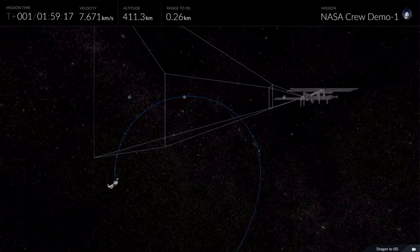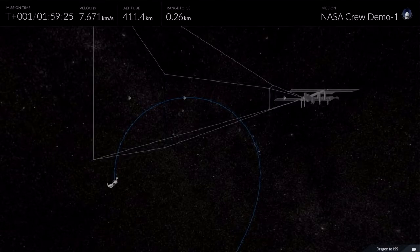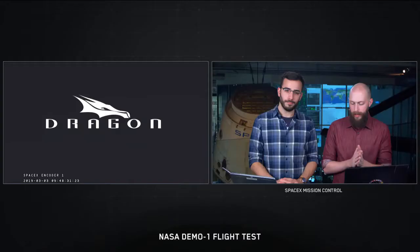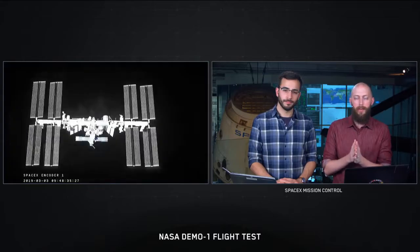Yeah, and right now we're still just about 10 minutes or so away from waypoint number 1, which again, is 150 meters out in front of the International Space Station, right on line with that docking port. So again, just about 10 minutes away until Dragon arrives at that point.